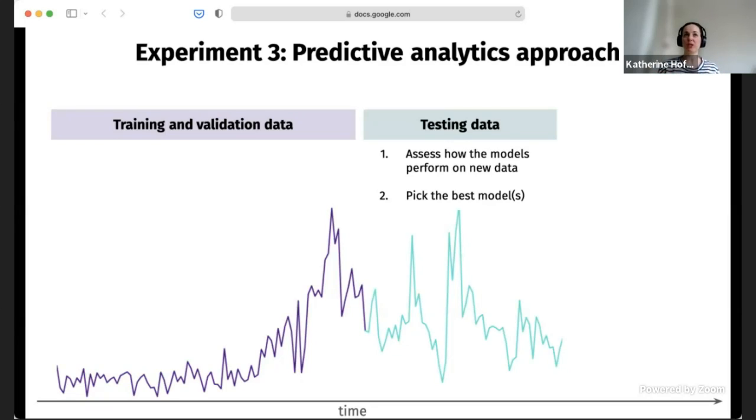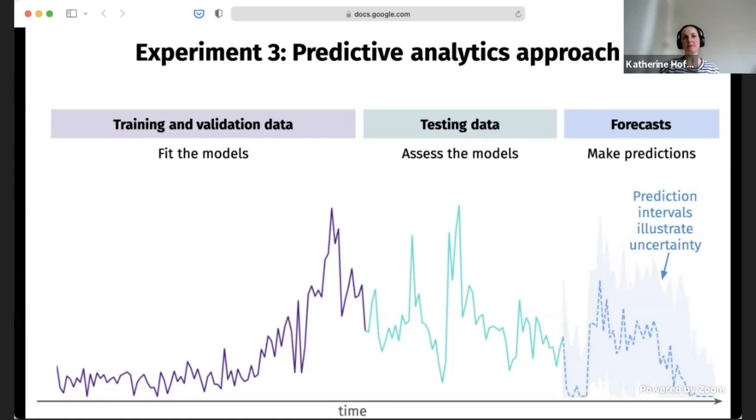Once we formulate these predictions, we have a period of time that the models haven't seen before, but we make a prediction with the model and assess how these models are doing and pick the best ones. Next slide, please. We can use that to evaluate the quality of the models. And then the third is this, again, unseen data that the model can use to make forecasts. So in this case, we are predicting what's going to happen in the future.